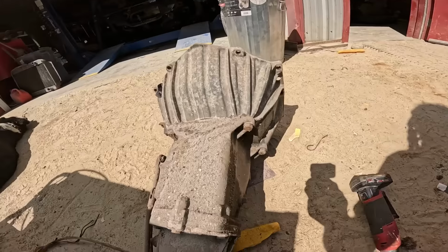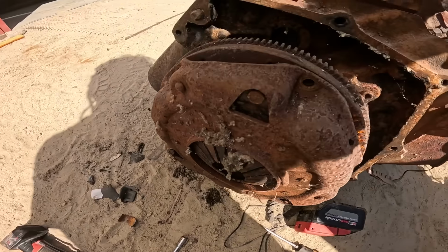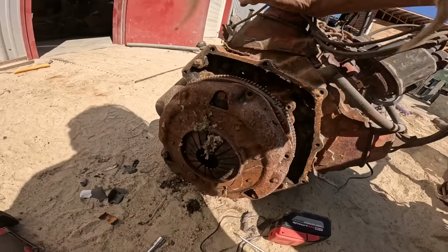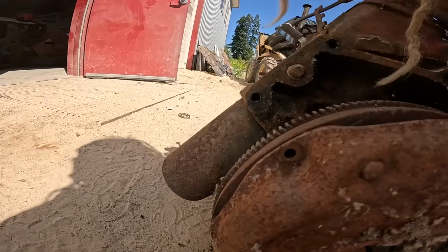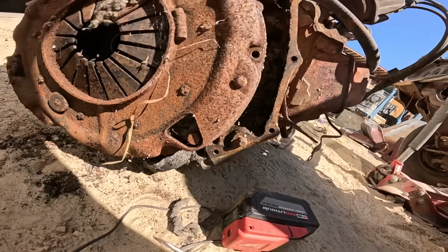Well, guys, we got the tranny out, bell housing out. And it looks like somebody's been rooming in here for a while. Anyway, I'm going to take that off. I mean, the clutch looks like it was in good shape. But anyway, we need the flywheel to start up our other motors.